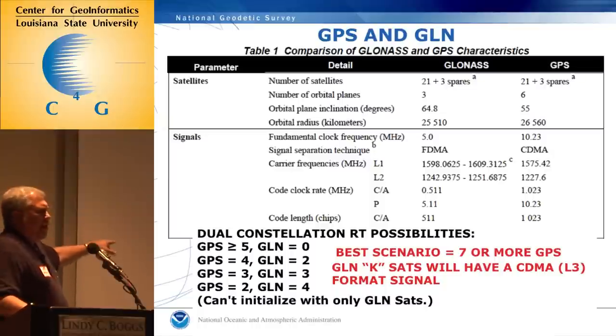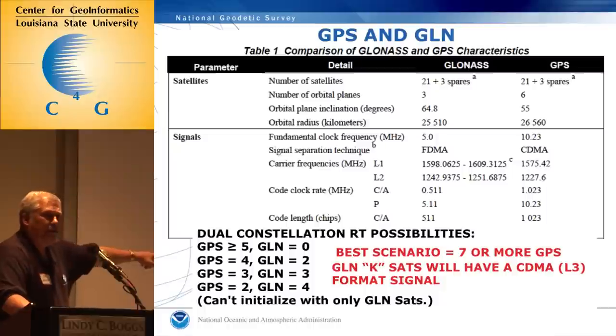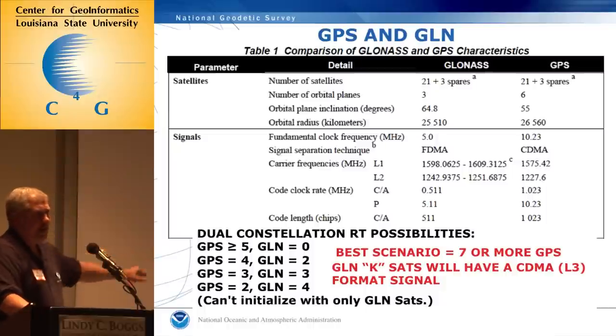You can use GLONASS for areas where you're having trouble picking up satellites. So if you have 5 GPS, you can do a real-time solution. If you only have 2 GPS, you're not going to be able to do real-time. If you add 4 GLONASS satellites to it, you're going to be able to do real-time.